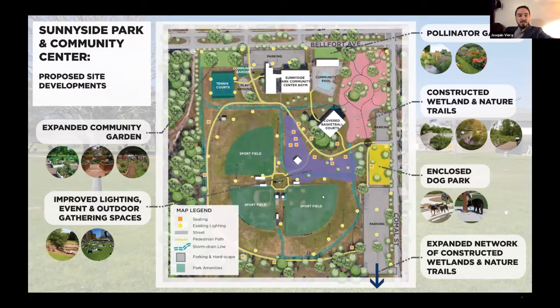So how we reimagined Sunnyside Park with some schematic reprogramming is, again, we just want to build off of what amenities are existing while also making the space safer and more appealing adjacent to the solar farm development. So we started at the north side of the site by expanding the existing community garden and making it fill up this entire northwest corner of the site, which will also be directly adjacent to the proposed community garden that would be in the solar farm just next door to the park.